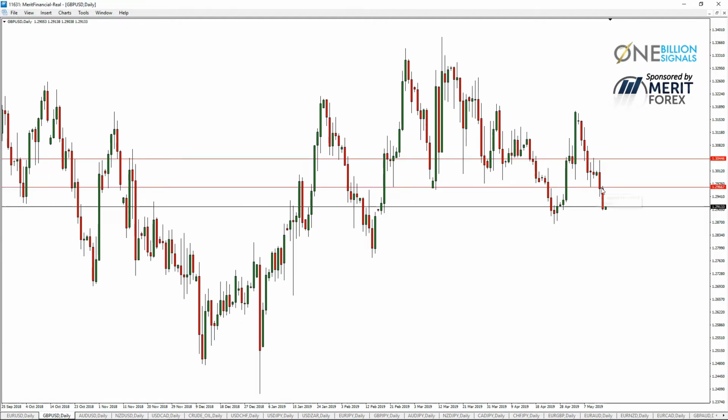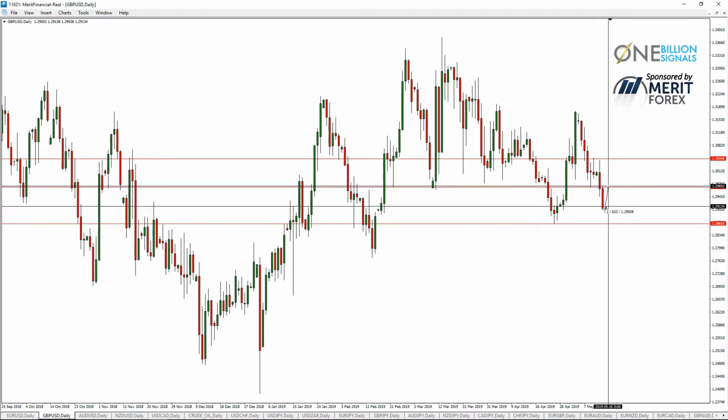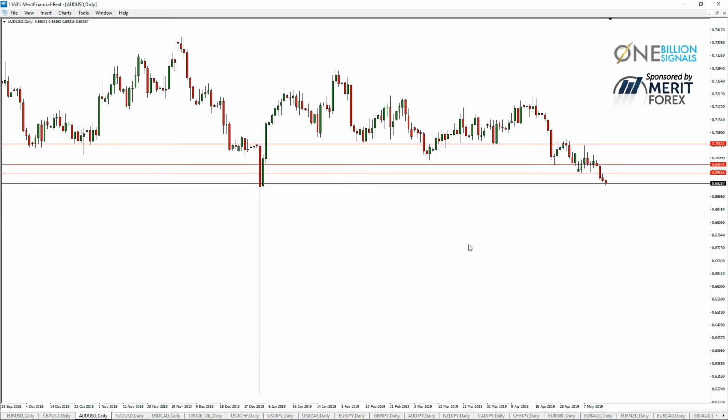GBP US broke out the support level and is heading down to the next support, 1.2865. We are going to put 1.2865 right now as the new support level, and we have a new resistance, which was the previous support, 1.2966. Very important to mention that we can definitely see recovery, because the drop yesterday was quite significant, 65 pips, and now we can see slight recovery to the upside, and we could definitely say the GBP is in bearish mode.